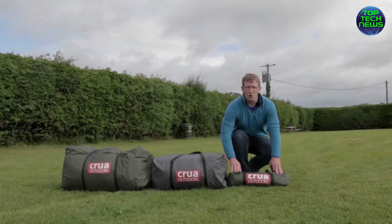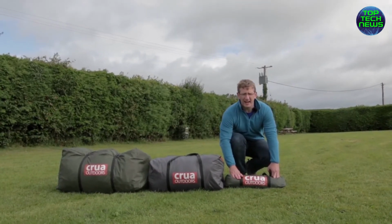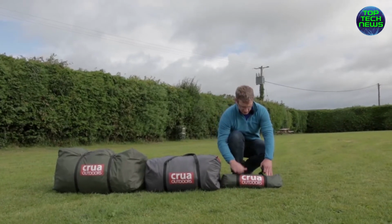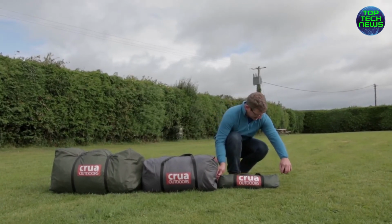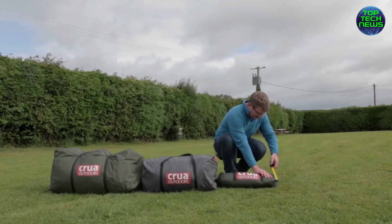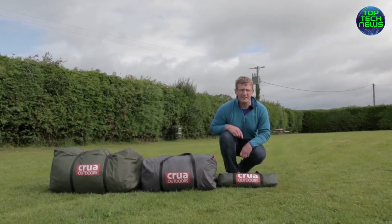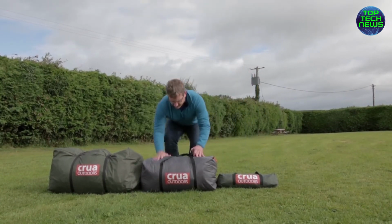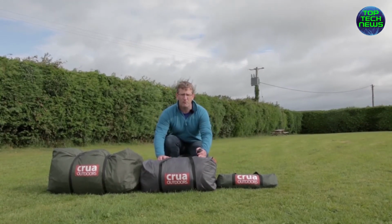Here is the Crua Duo, our 2-person hiking tent that can be used by itself when weight is a consideration for those hiking trips. The Crua Duo weighs in at just under 6 pounds. It's 22 inches long by 5 inches by 5 inches, so 5 inches squared at the end.